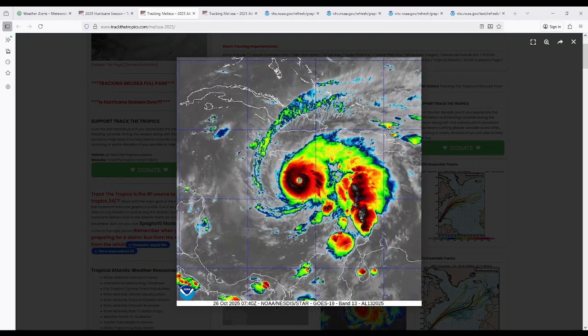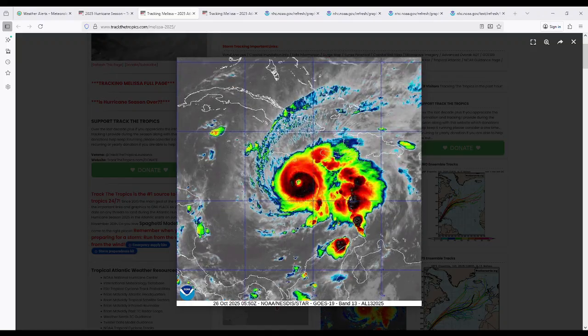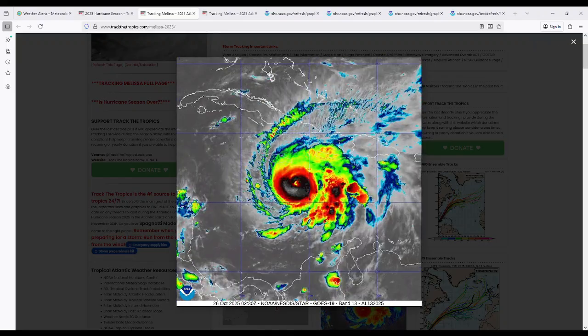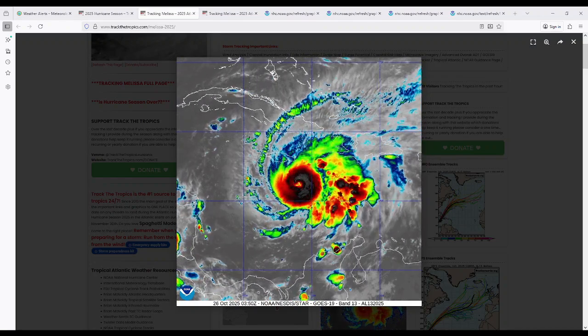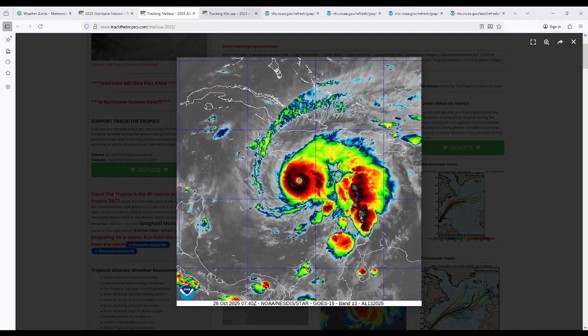So we have that working for it, as well as warm sea surface temperatures. Sea surface temperatures are above 86 degrees Fahrenheit. All the conditions needed to sustain a major hurricane throughout the duration are there. We're going to be talking about all of these effects in just one moment.